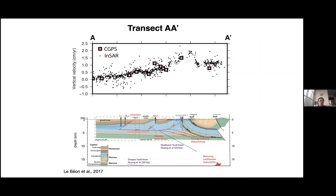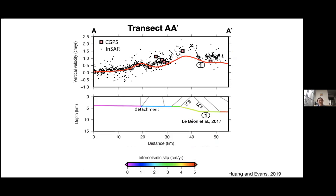So here is showing you the vertical velocity from InSAR and GPS from west to east. So you can already see there's some quite rough structure. Like here, there's a sharp turn in the InSAR velocity. That already indicates there must be something creeping right here. So if I take the detachment that was mapped by Lebeon, and then we fit in the slip rate that we obtained from our block modeling, then we can predict this amount of surface displacement in vertical. So you can see that's predicted by the red. You can see it's underestimating what is going on here in this duplex structure.